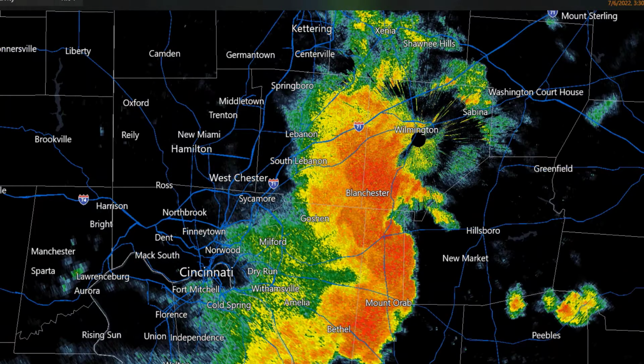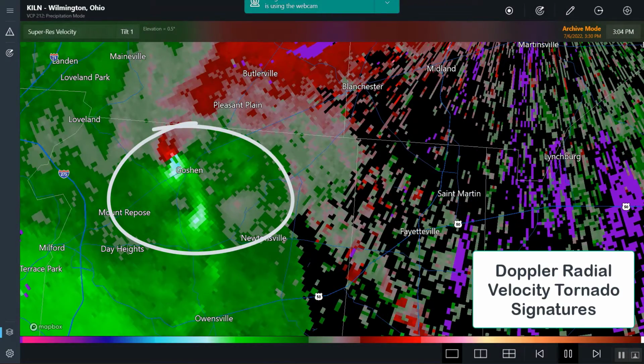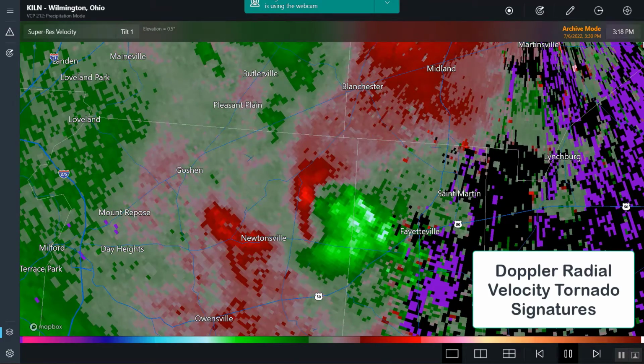Now we switch over to the velocity patterns, and right there is the velocity pattern for the tornado near Loveland. Two of them right there combine into one for the tornado, the EF2 in the Goshen area, and then finally the velocity pattern for the Lake Lorelei tornado there.